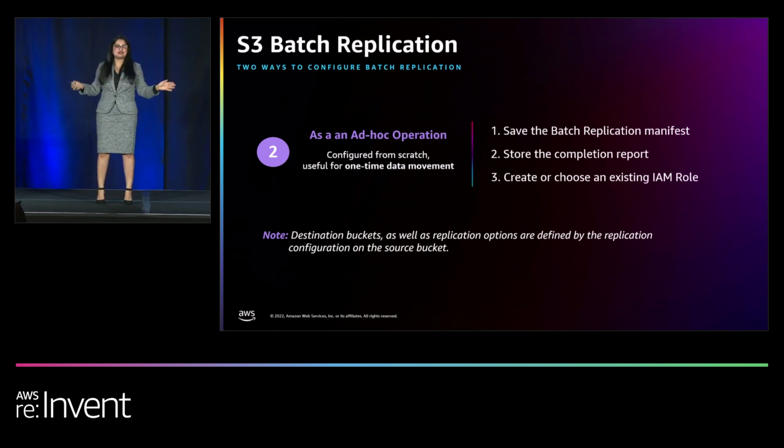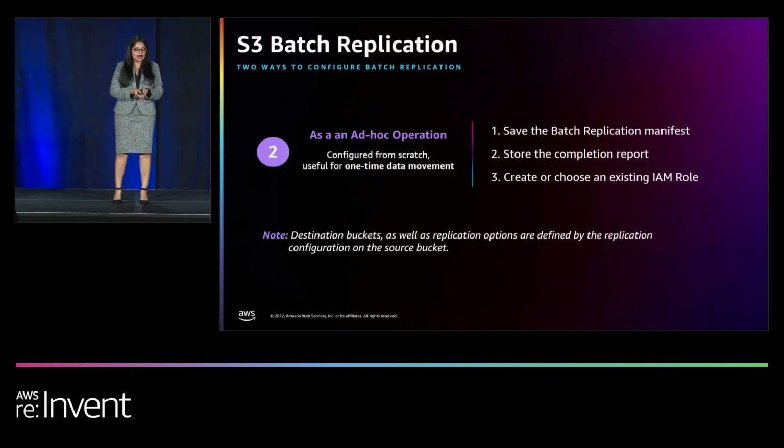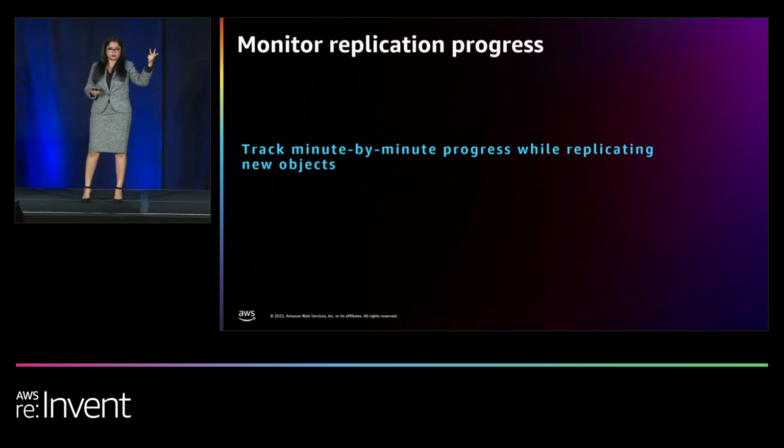Okay, I think I gave you a lot of information. Let's take a deep breath and change gears a little bit, okay? Let's move on from batch replication and move to some live replication options, like same region replication, cross-region replication, and replication time control.